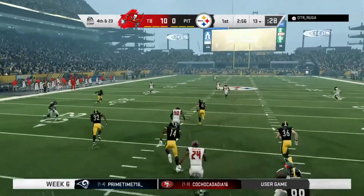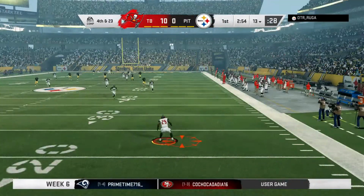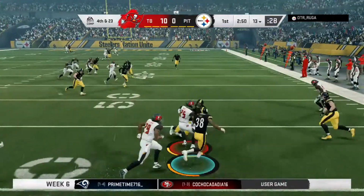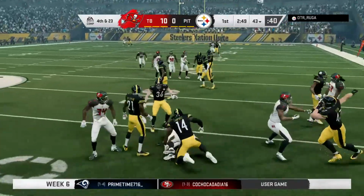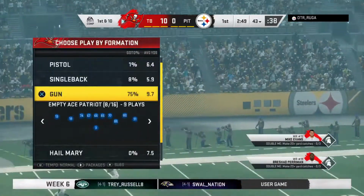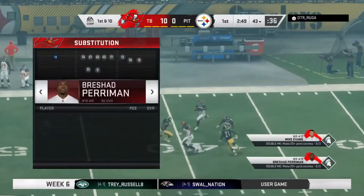And this is away. It's a high kick, and he got all of it. This is fielded at the 27. A nice job on the return there, 16 yards. And the Bucs will get ready to go on offense.